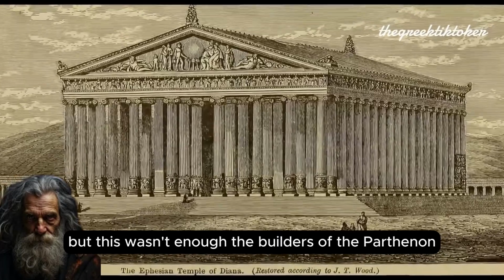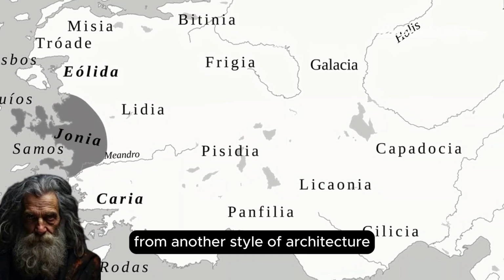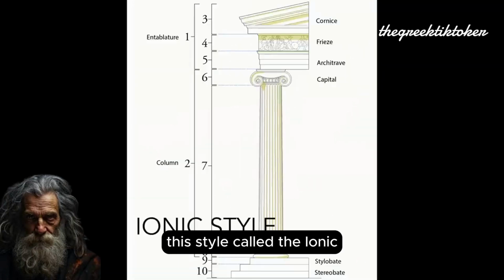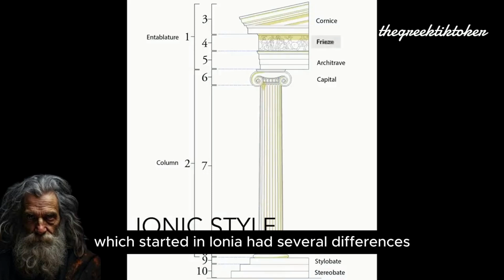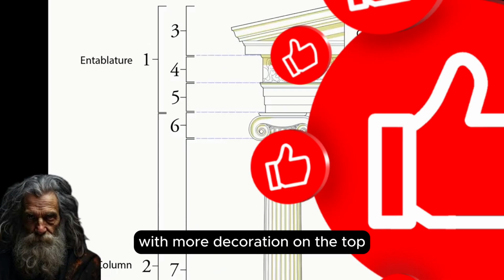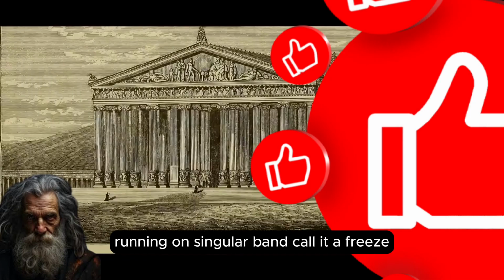But this wasn't enough. The builders of the Parthenon would draw inspiration from another style of architecture that was popular across the Mediterranean Sea. This style, called the Ionic, which started in Ionia, had several differences, including thinner columns with more decoration on the top. And they had a different type of sculpture running on a single band, called a frieze.